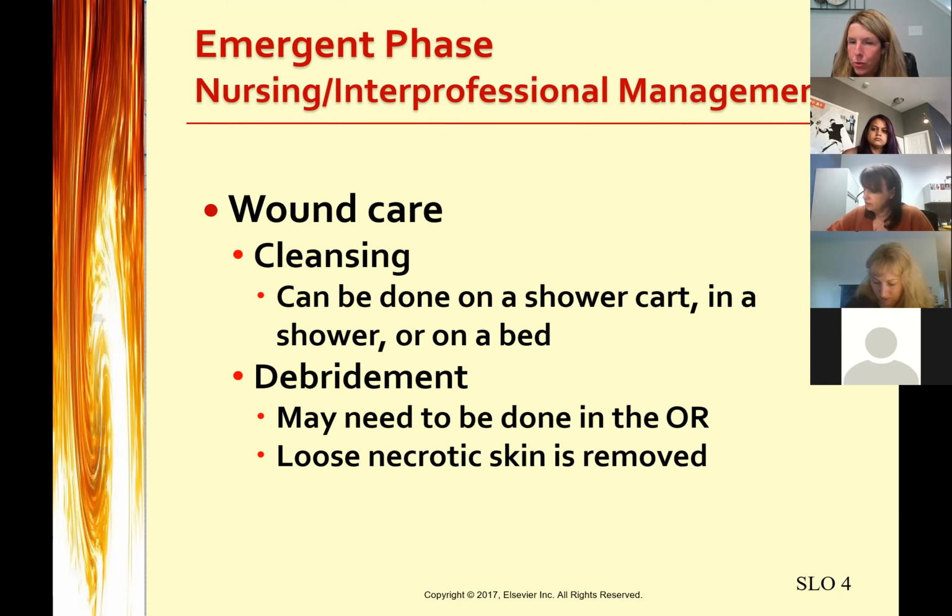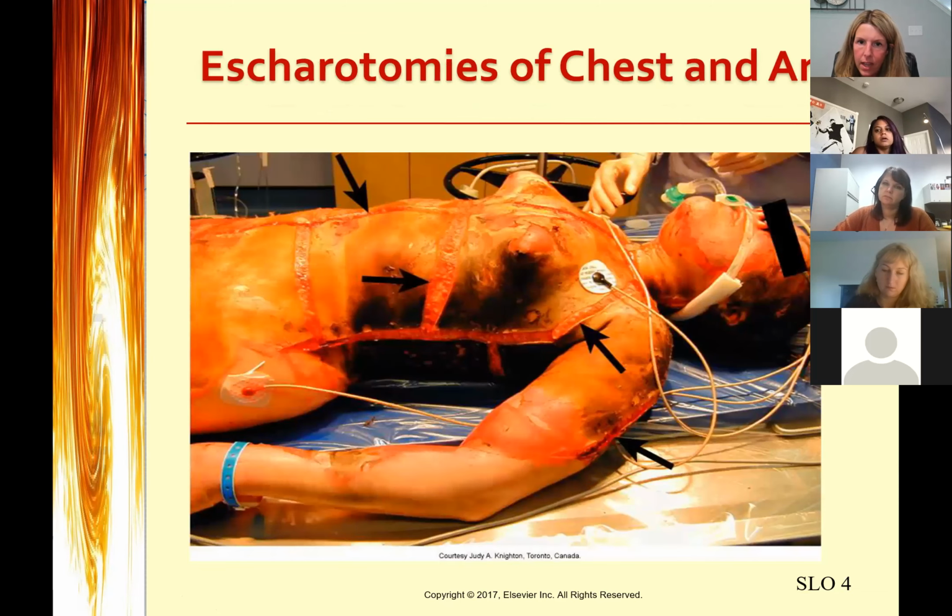Debridement of dead tissue, that eschar tissue, needs to be removed. And then usually a wet to dry dressing would be performed. This needs to be done in the OR. It's going to be a sterile procedure that the burn physician will do. I've seen a lot of debridements done at the bedside, but not for burns. Again, I think it's the whole sterility of it. These are pictures of escharotomies of the chest wall, restoring pathways of circulation.